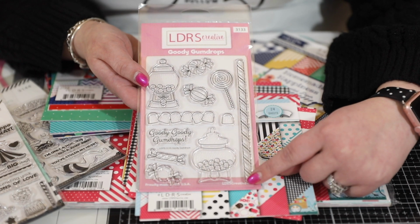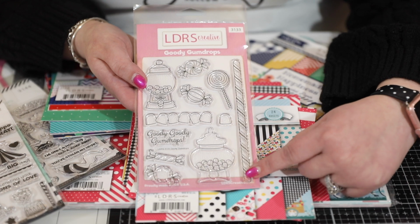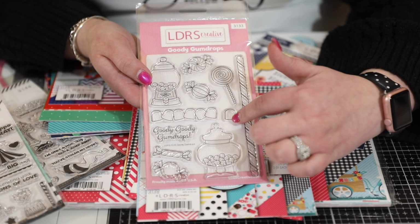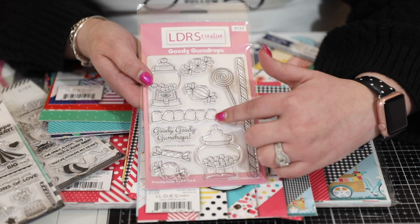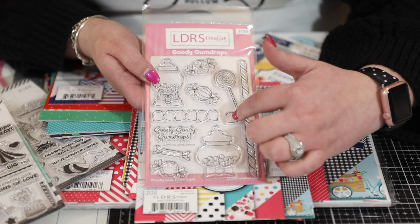This is the Goody Gumdrops stamp set. So I really like this rope here. I can see myself creating frames, borders, backgrounds, and also the same with the gumdrops across here. There's something in England called jelly tots, and I always say to the girls, love you lots, like jelly tots. And so I think this would make a really fun card.